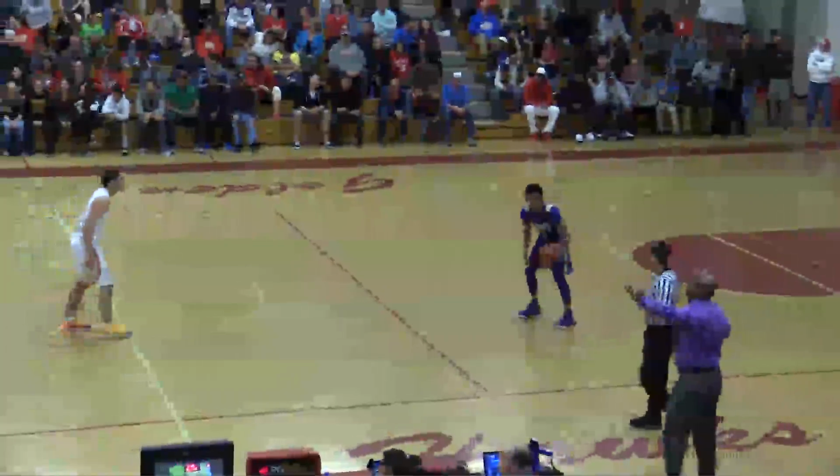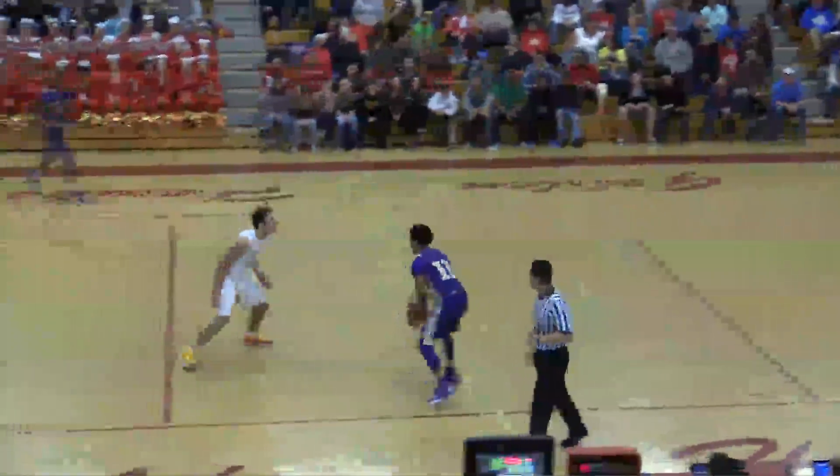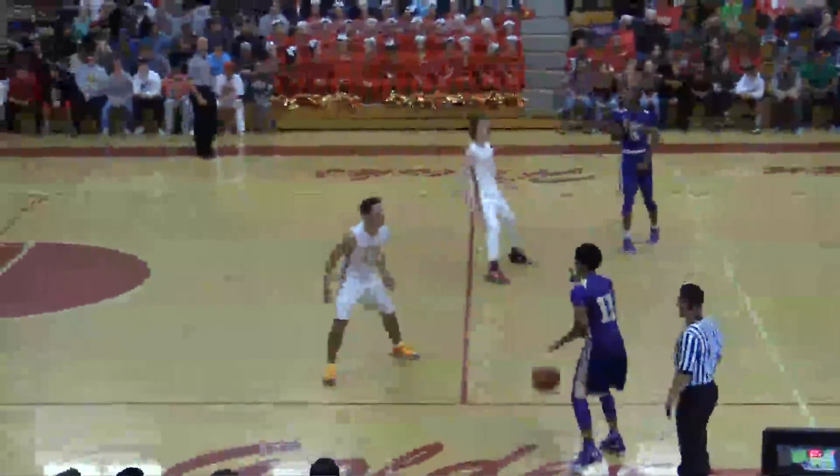Malcolm Johnson, top of the key for the tie. This crowd, this is what they came to see, Trevor. This is exactly why people paid to come see this basketball game. These are the 2 best teams in town, and this is worth every dollar you're paying for it. 12 seconds and counting in the half. Ridgeview in a 15-15 tie, apparently holding for the final possession of the half here.